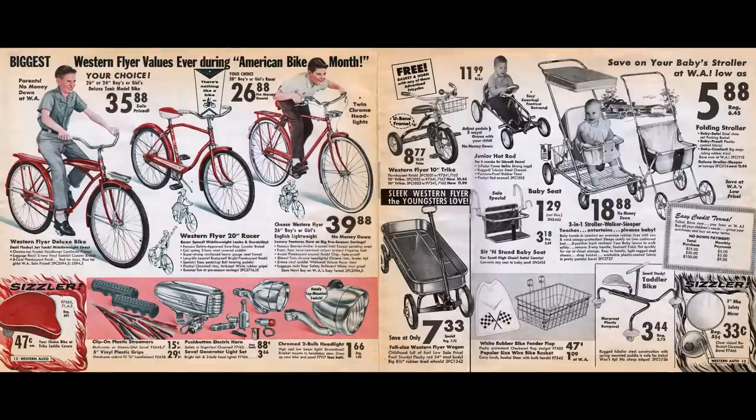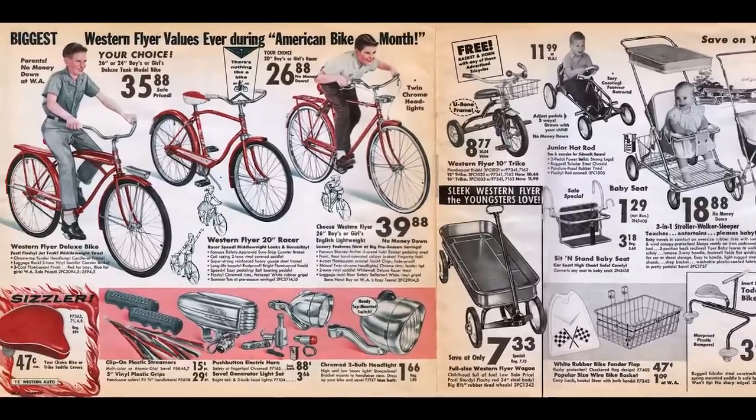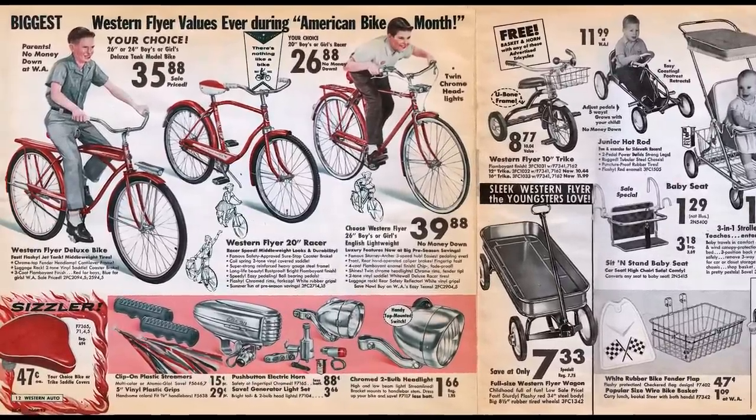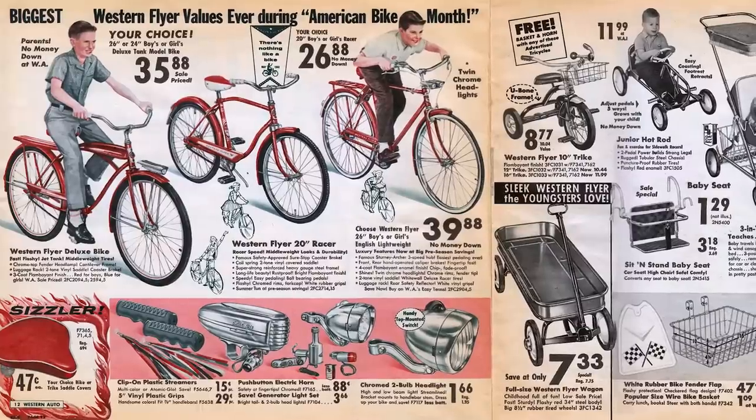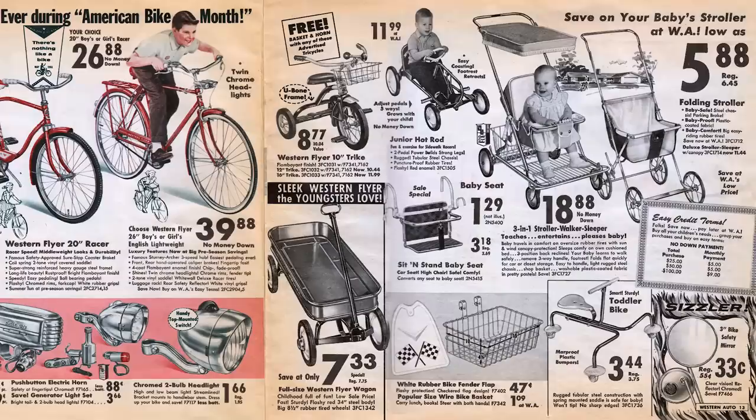The Western Flyer was another one of Western Auto's brands, for bicycles, of course, and tricycles and wagons, too. They sold lots of bike accessories, I'm sure plenty more than are shown here, like tires and such. And there are strollers for baby.